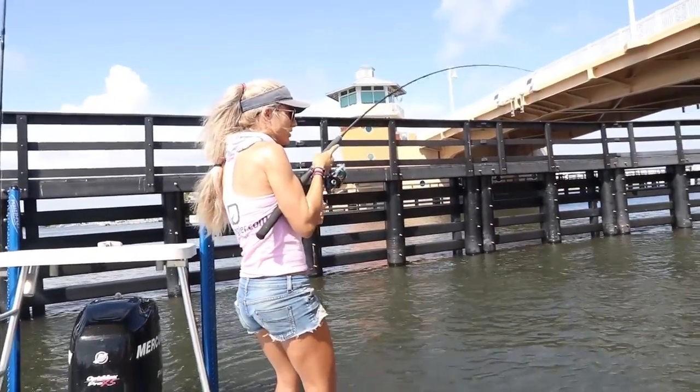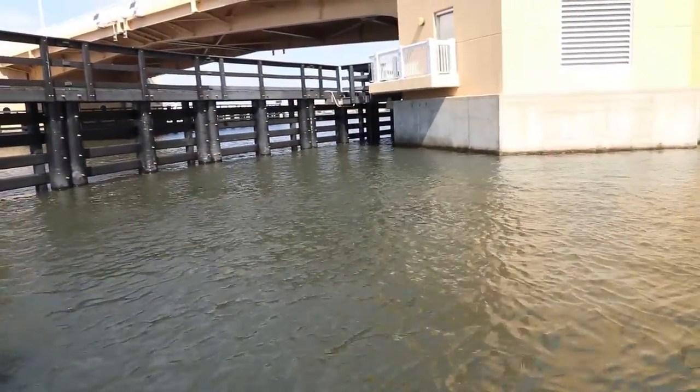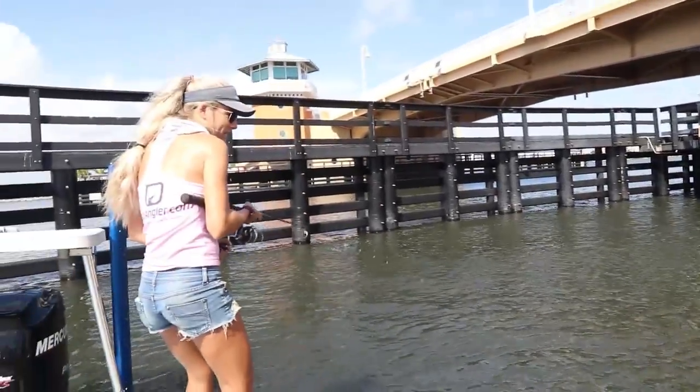Oh, don't know what I got. We'll see. Just slam that lure, nice snook. Just slam that DOA. Woo!